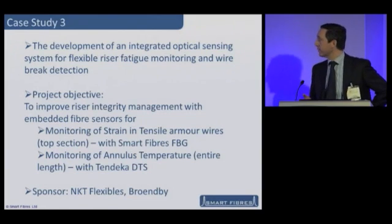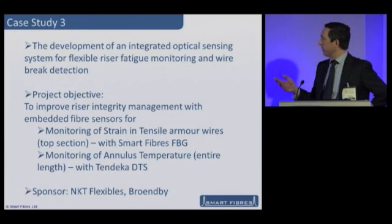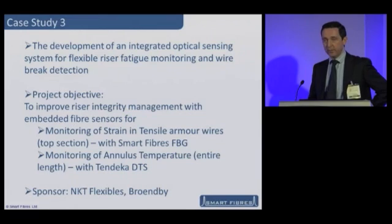Now, there were two systems being used alongside each other. So the strain monitoring in the tensile armour wires, that's using fibre Bragg gratings from ourselves, and at the same time our friends at Tendeka, who have a distributed temperature sensing technology, were looking at monitoring of the annulus temperature.